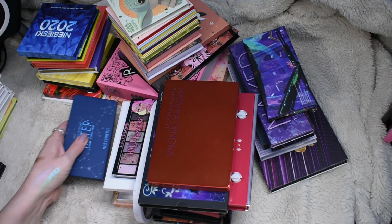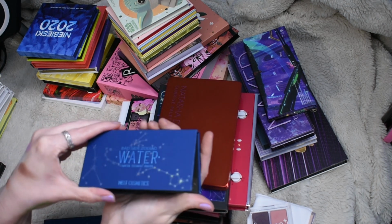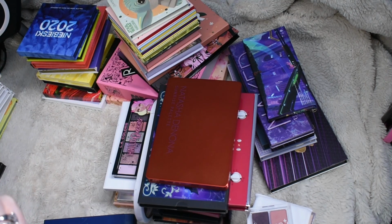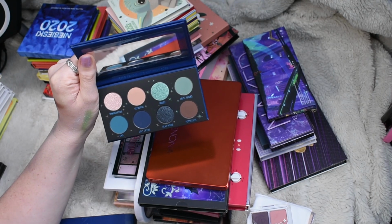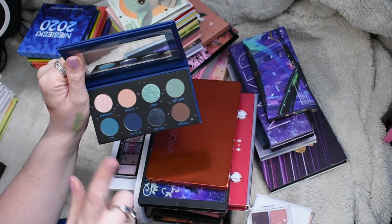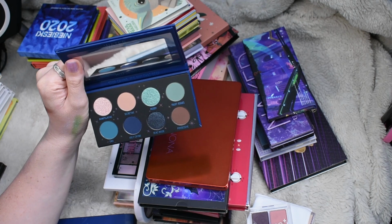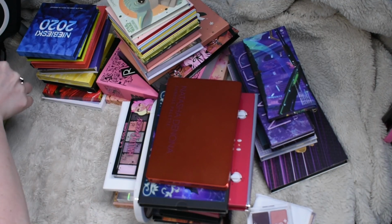All right, let's move all this crap over here. This is the Bad Side Zodiac Water palette from Melt Cosmetics. It looks like this, and I thought I had used this one, but maybe I've just opened it and put it away a couple times. The blues in here looked really pretty. I like that these are a little bit more cool toned, and this has almost like a peachy taupey quality to it that I thought was going to be pretty cool. So I did go ahead and pick this one up. I just haven't used it yet.